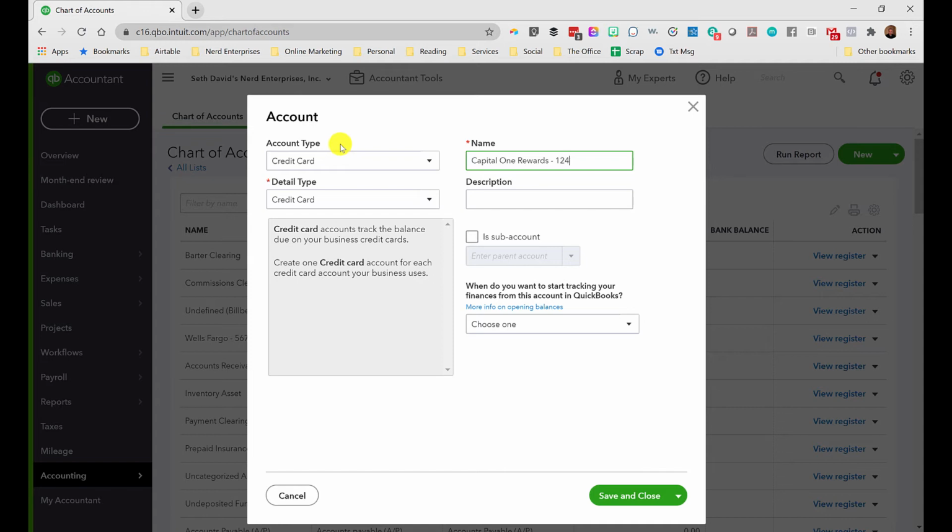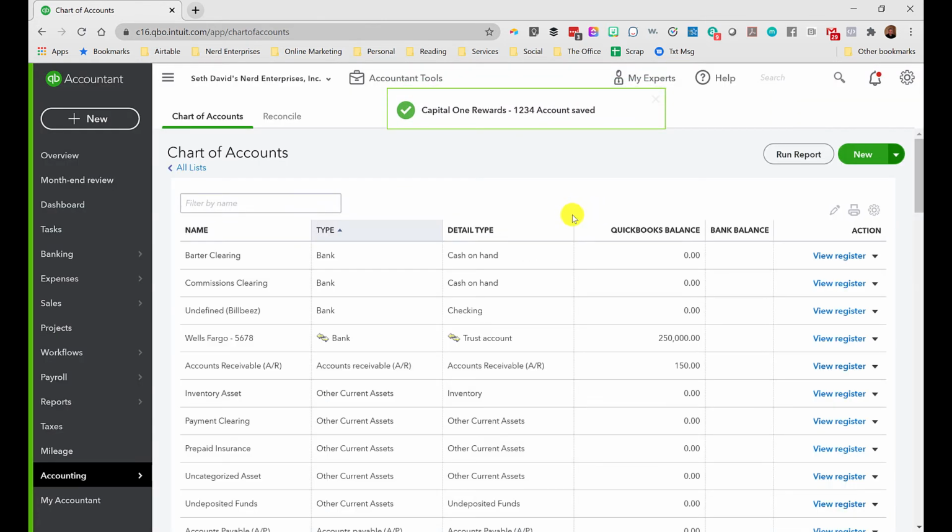And usually I put the last 4 digits of the account number in the account title, especially if you end up having more than one credit card with the same institution. It's helpful when you do that so you can distinguish which one is which. So I have my Capital One rewards card.